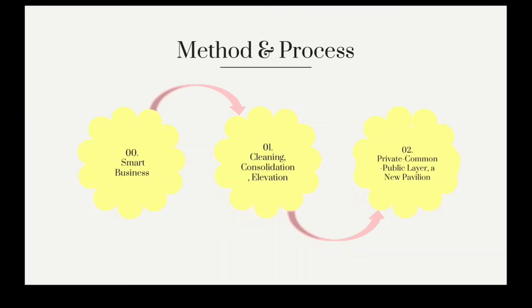Now, the method and process for this refurbished building. First is step 0, smart business. Then, step 1, cleaning, consolidation, elevation of the building. Then step 2, private, common, public layer, a new pavilion.